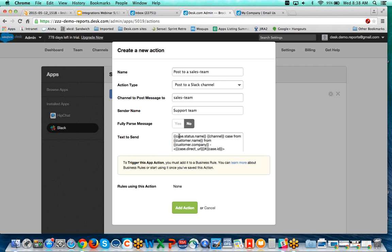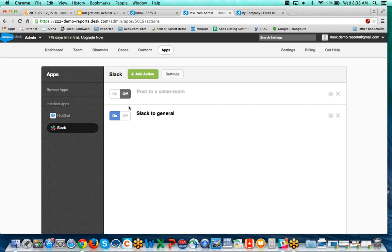And then you can see here that you have the option to choose the information you want to send. And what we're going to send, and we'll see this when it goes into Slack, we're going to send the case status, the channel the case is coming from, the customer name, the company, and then put a direct link back to Desk.com by the case URL. Click go, turn this on, and now I've got that Slack action set up.